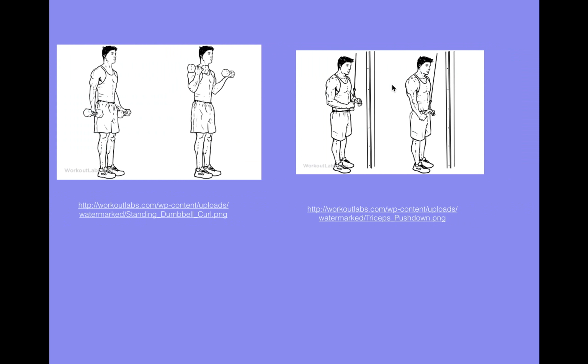So here we have a bicep exercise and a tricep exercise. The bicep exercise we have here is the dumbbell curl, and the tricep exercise is the tricep pulldown. In this case, with the dumbbells, all you have to do is keep your back straight and lift the weight all the way up to around your shoulder area, and you squeeze. The squeezing really helps promote muscle growth.